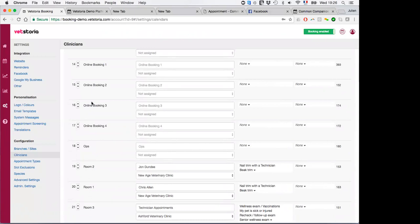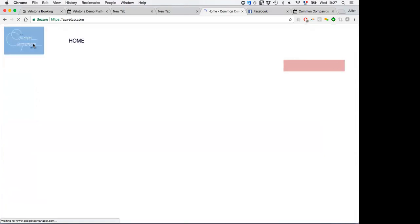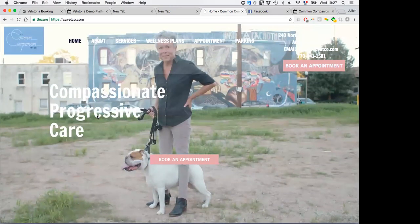I've got to say, I've seen the Vetstoria integration from our end in beta mode, and only in the last 2 days, because this is very recent, have I been able to see it live. I was really excited that they were able to work with Common Companion, their Dr. Yonkers clinic in Georgia. This is some pretty slick stuff. Yes, I'm biased, but I'm very impressed with Vetstoria's ability to personalize the client's needs.